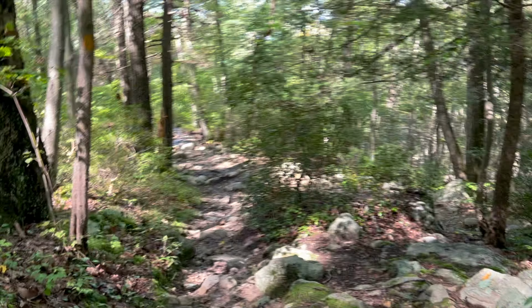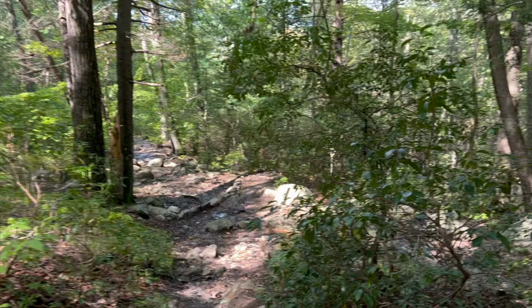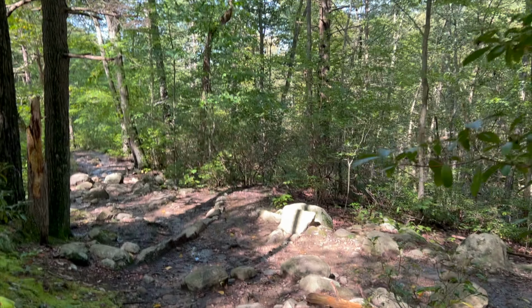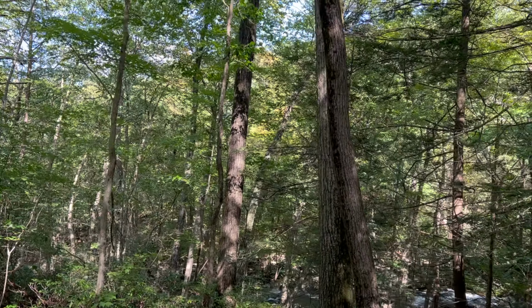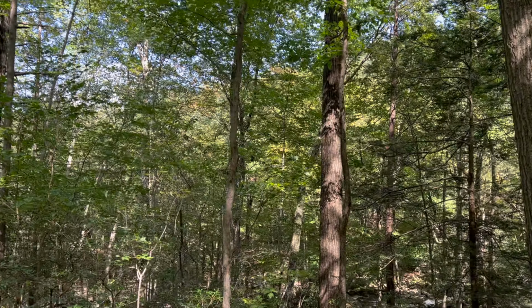Here, the orange trail is joined by the red trail, which comes in from our right. We'll follow that joined trail, orange and red, for a short while, and the orange will split off to the right as we continue on the red trail all the way back to the parking lot.